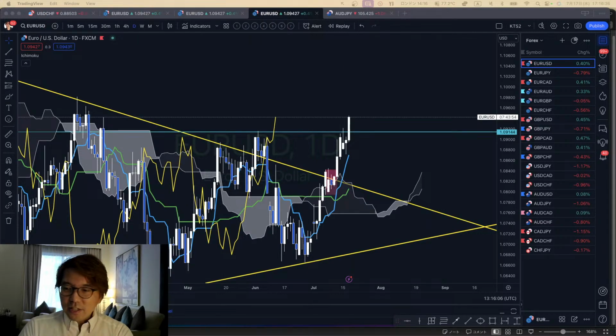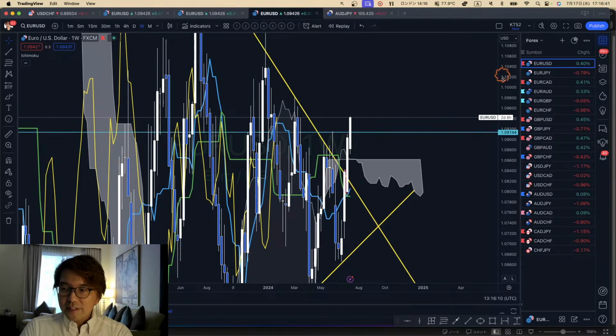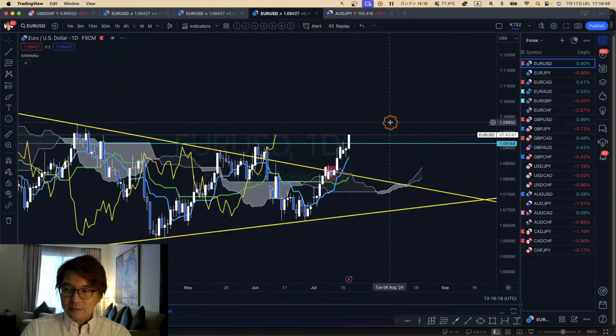Okay. Yeah, so again, weekly time frame, in terms of Ichimoku lines, it's flat, but it broke the P wave and now it's breaking the resistance. Then the daily is now bullish too. So there's no reason to sell in this case.